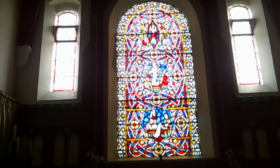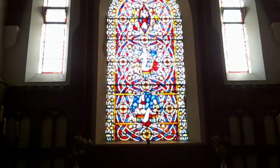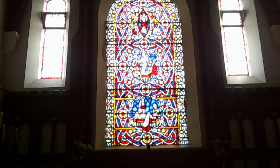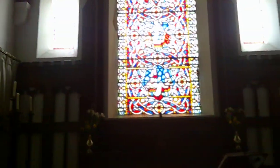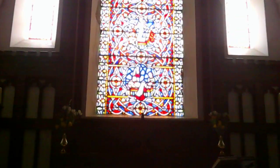East window is relatively restrained, really. There's these three figures. You've got the burial of Christ, the resurrection of Christ, the ascension of Christ. And that's the only figurative stained glass in the entire building. Not a lot of monuments, again, because it's a wooden building, and a bit difficult to hang monuments on a wooden building. This is the little vestry off the side here, and we can look into it.